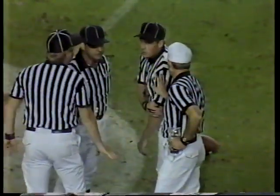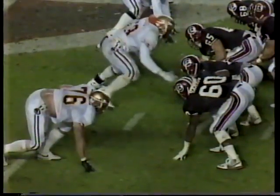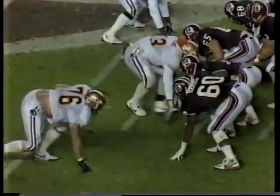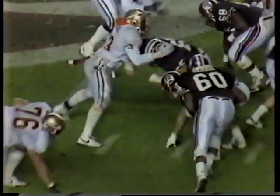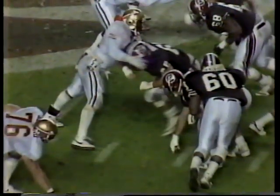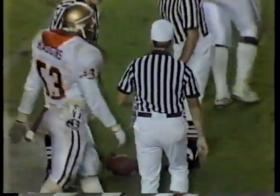Let's take a look at the nose guard, who is offsides here. This is just being overanxious. A lot of times you find yourself listening to the snap count when you shouldn't. Point is, the ball's right there. If the ball doesn't move, you don't move. The thing is, he's taking a gap, I think. The defense he was supposed to go to the gap, so he was just jumping early.